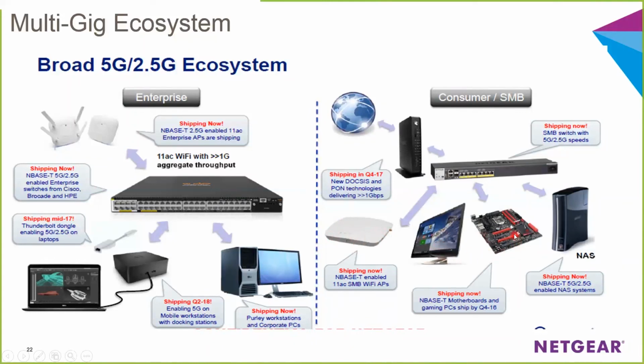We have also some computers and motherboards that run over this multi-gig and 10 gigabit per second. You can already buy a motherboard with multi-gig. At CES this year there were at least 3 new motherboards that support 10 gig and M-base-T built in, and also storage. We have NAS storage that supports M-base-T and 10 gigabit per second. And not just that, we also have computers that are shipping with M-base-T. We also have dongles, the USB-C and Thunderbolt to Ethernet dongles.